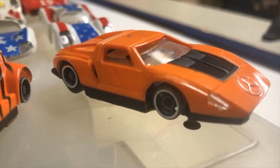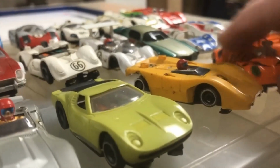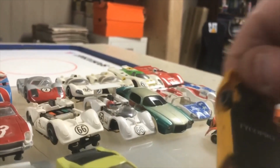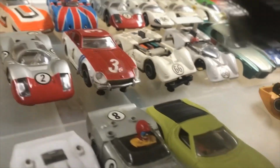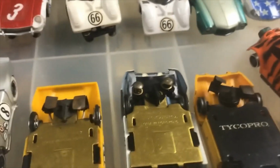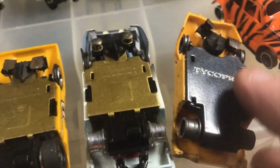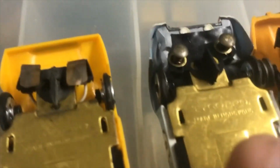There's the Mercedes C111. There's the other yellow McLaren. This one's a little ratty. So that's what a black pan looks like. I should flip these over and show the black pan. There you go. So you've got a black pan. That was the first year or two. Then brass pan with brushes, and then the middle one is the brass pan with the buttons.